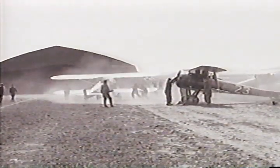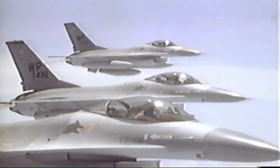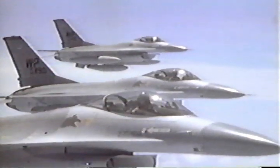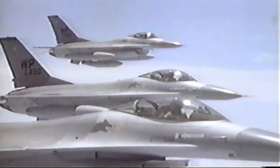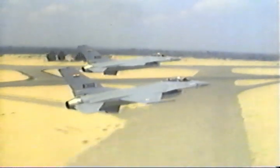Men have been battling each other in the skies for 75 years. This program will examine the weapons used in these struggles, the fighter aircraft. The fighter is a machine both lethal and beautiful. It is the most versatile of modern combat aircraft. It can be used to fight other aircraft or to attack targets on the ground.